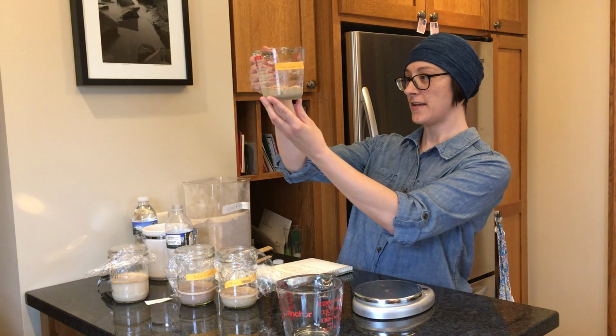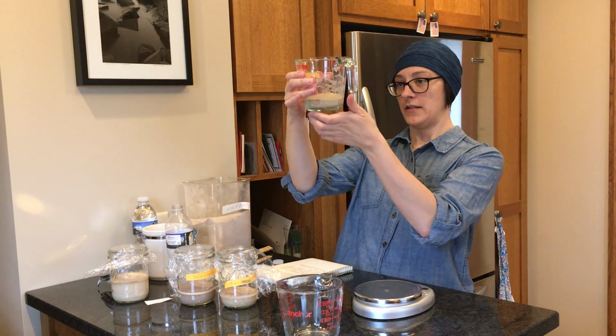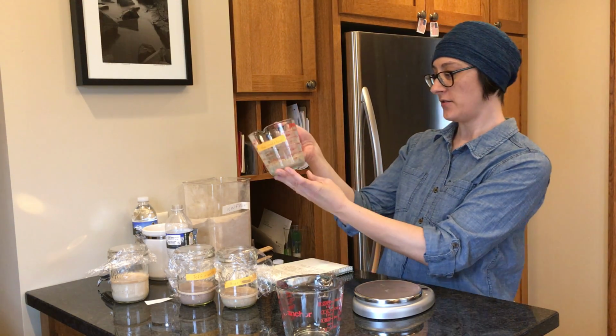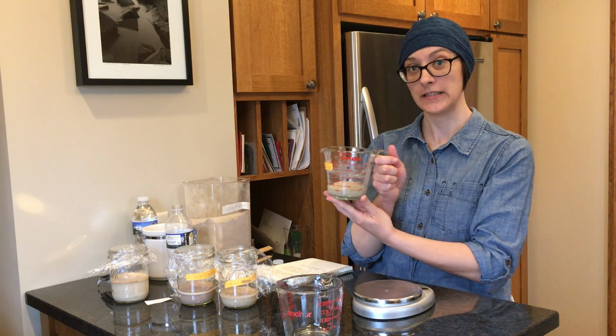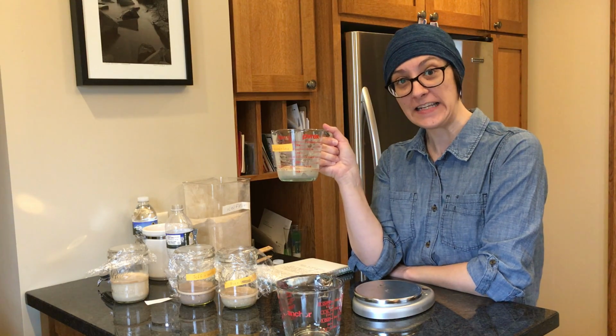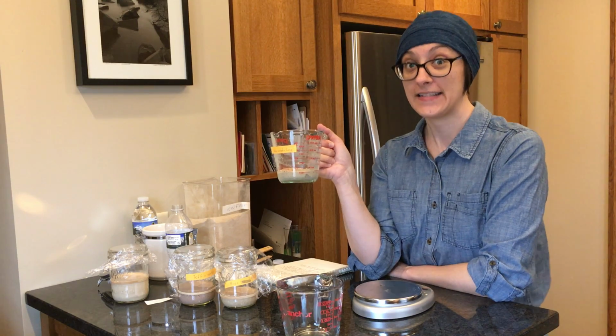Right, so this is at about the 1/3 cup line. So when this gets to 2/3 cups, I will know that it has doubled. If it gets to 2/3 cups, I might feed it again. So I'll keep a look on this for the rest of the day today.